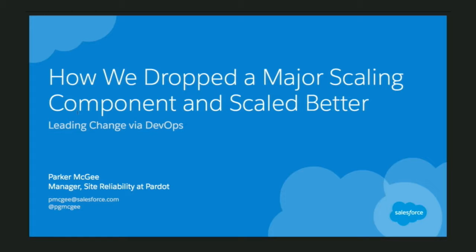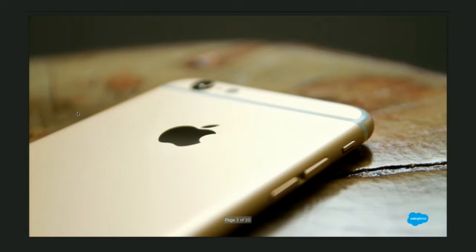I want to talk today about a case study on a project we did to remove Solr from our stack and what we learned from it about leading change, and what I think every organization can learn about leading change.